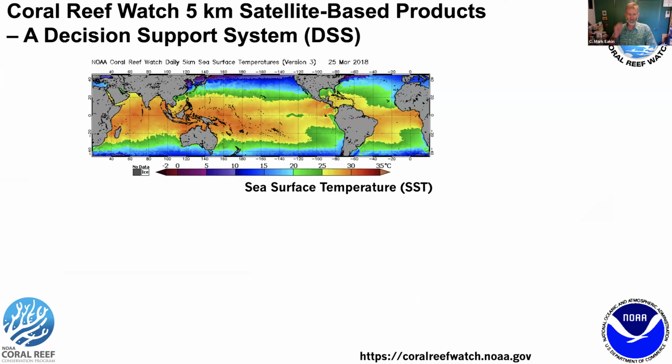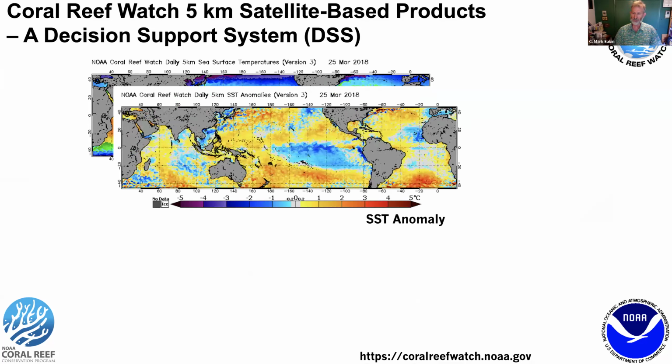So what did this result in? A whole suite of products at 5 kilometer resolution, starting with sea surface temperatures on a daily basis. Each of these is only a daily product, but it is based on a whole series of observations throughout the night using multiple satellites. Then the development of sea surface temperature anomalies, or in other words, how different the temperatures are from the normal temperatures on that day. And these anomalies are very important oceanographic products. You see things like these features during some La Nina structure here in 2018. You can see areas of warm and cold on a given day.